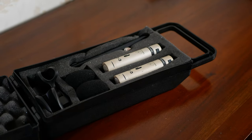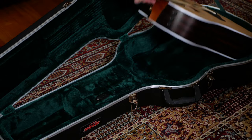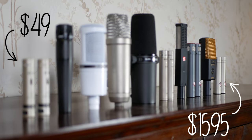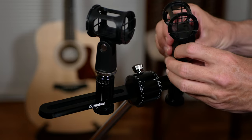Can cheap microphones compete with expensive ones? I've recorded one guitar with 14 configurations of microphone, ranging from $49 to $1,595, and we're going to hear them in price order.